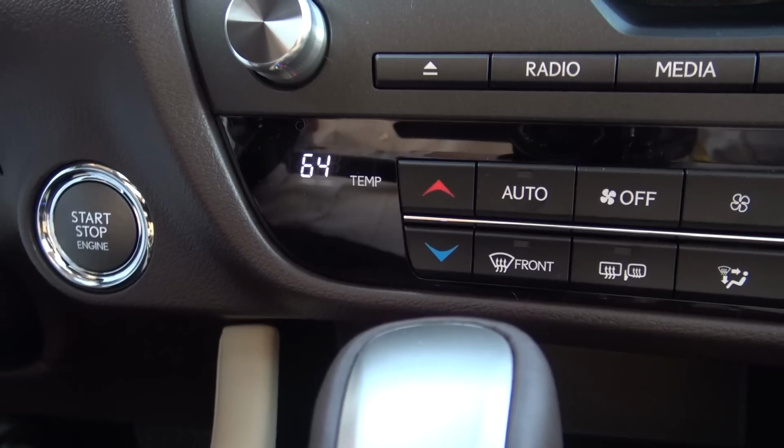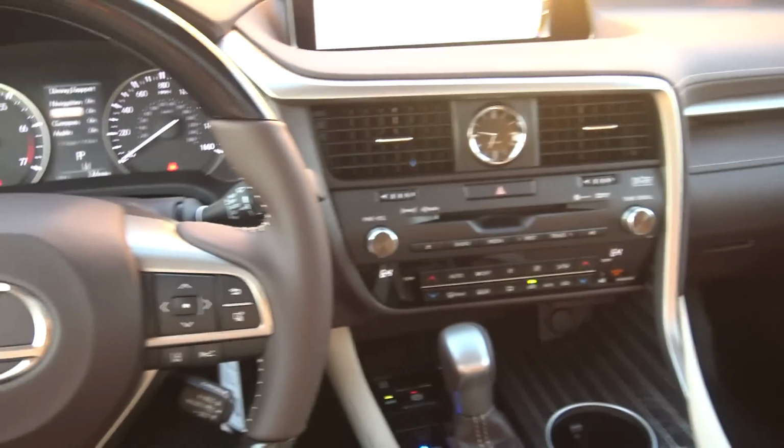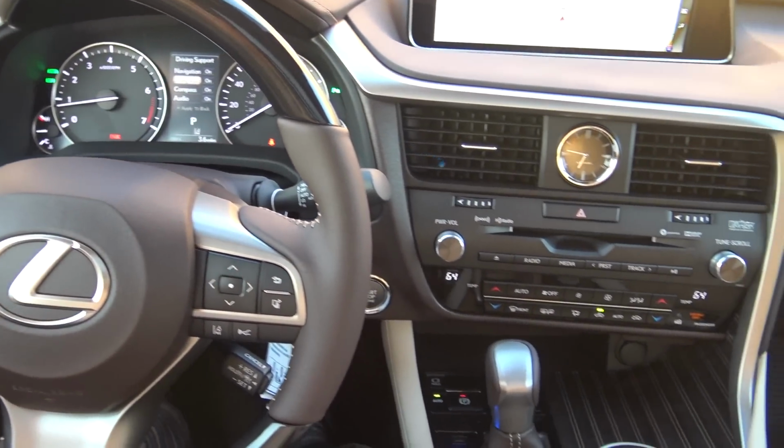You have one that points left, one that points right, and then the one in the middle lets you know that the folks in the back seat are not wearing their seat belts either. Pretty neat.